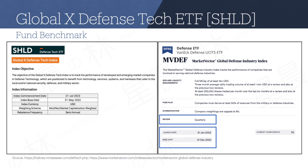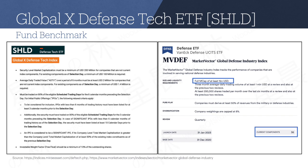The index is rebalanced quarterly instead of semi-annually, which realigns the allocations back to the index rules faster. The Market Vector Global Defense Industry Index has, however, a higher market cap requirement of $1 billion, resulting in a smaller number of constituents of 36 in the index.